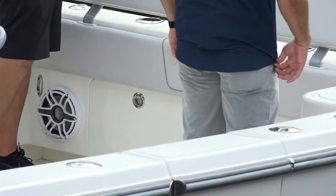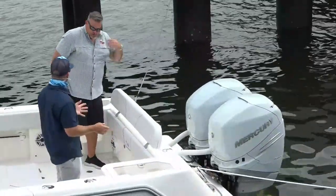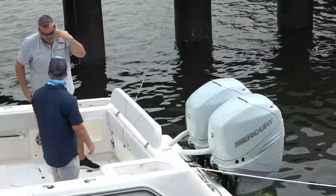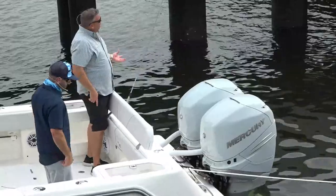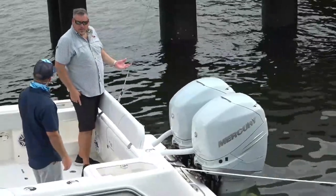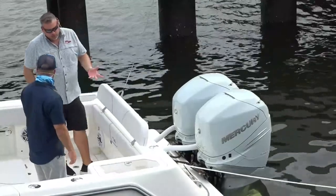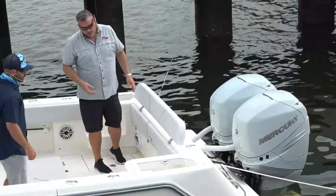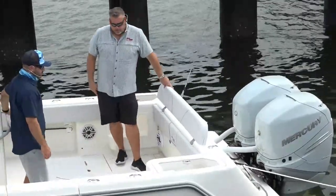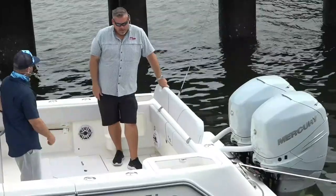In this model in particular, the 322, like the 370, has the live wells on the corners, which actually provides a bigger cockpit room, which is extremely nice. So you are able to get closer to the back of the boat where you can actually get around the engines with your fishing rods. Mm-hmm. So I think it's a definite advantage that you're able to carry 2 different baits. The live wells are above deck, so you don't necessarily have to worry about somebody falling into a live well. Yeah. You know, it also gives you this huge bench. Absolutely.